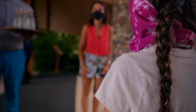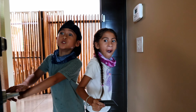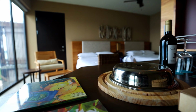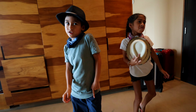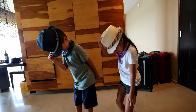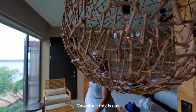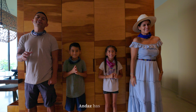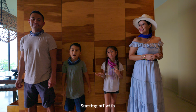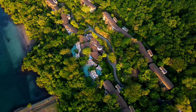Now it's time to see our room. This room is their double beds bay view option. Right when you walk in, you're greeted with complimentary gifts, fedora hats, and flip-flops. Now, since it's our last Costa Rican days, we are going out with a bang and soaking in everything Andaz has to offer. Starting off with the pool!